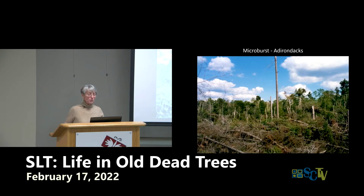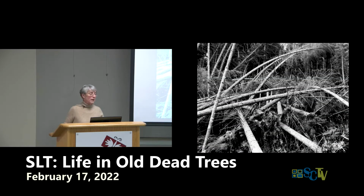Windstorms. This is a microburst in the Adirondacks. You can see not all the trees were down. Some trees were broken off at the tops, and you can see that they're sort of standing snags, and then some very tall ones. And this is what the area might look like after a large windstorm.